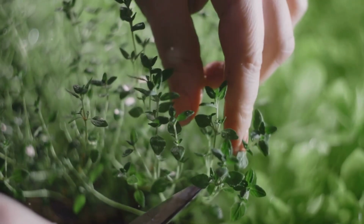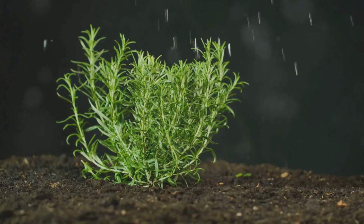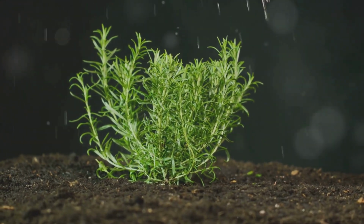In 5th position is the magnificent thyme. This delightful herb is a sun lover, craving a good 6 to 8 hours of sunlight each day. And guess what? It likes to dry out a bit between waterings and enjoys hanging out in moderate temperatures, say around 60 to 75 degrees Fahrenheit.